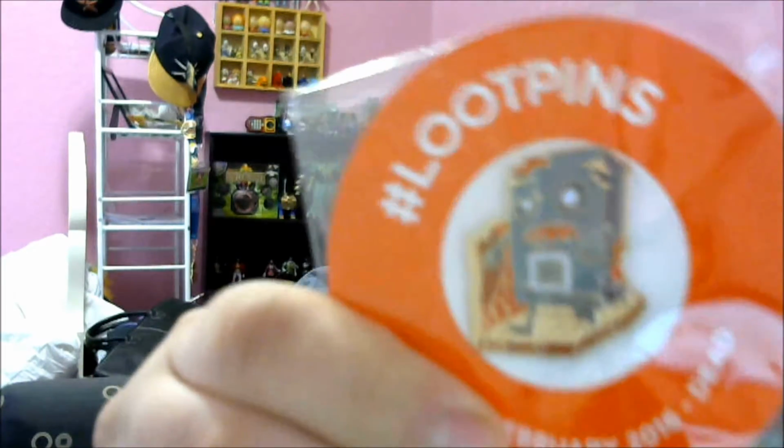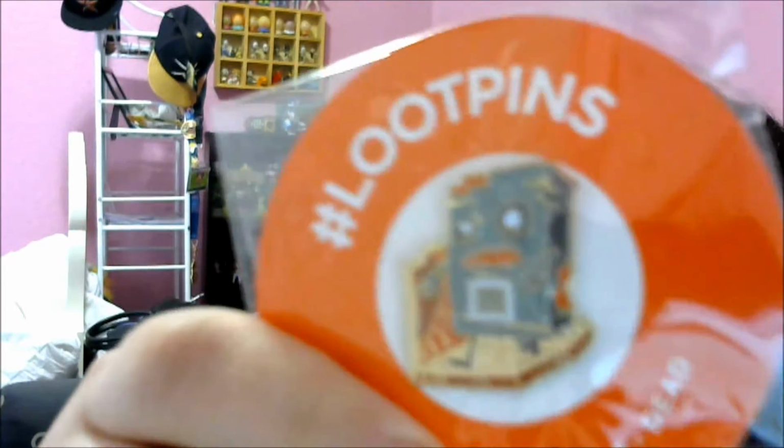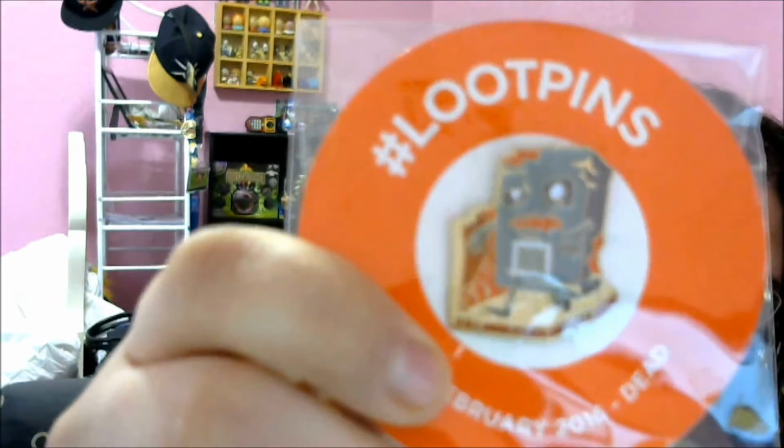Oddly, the next thing in here is the Loot Pins. Unlock something epic. And it looks like a Loot Crate as a zombie. And there's very little else I can say about that unless somebody knows something else about this zombie Loot Crate. Alright, I guess that's appropriate to the theme of Dead.